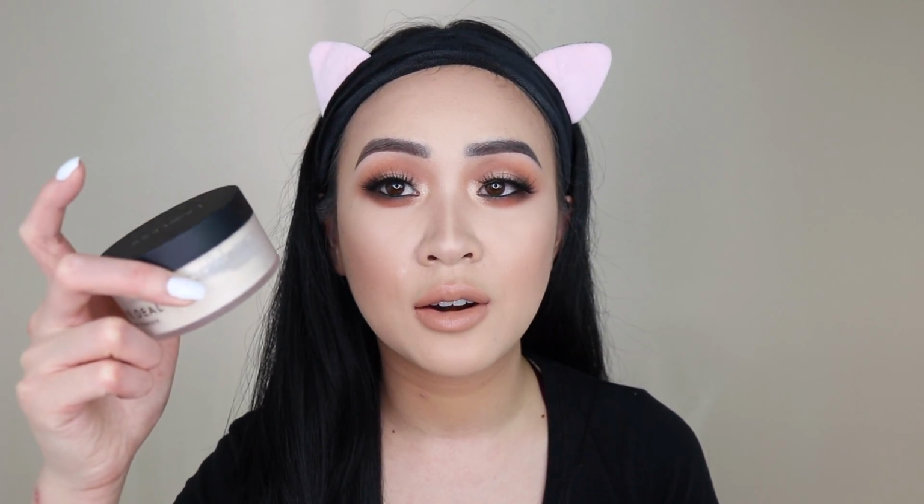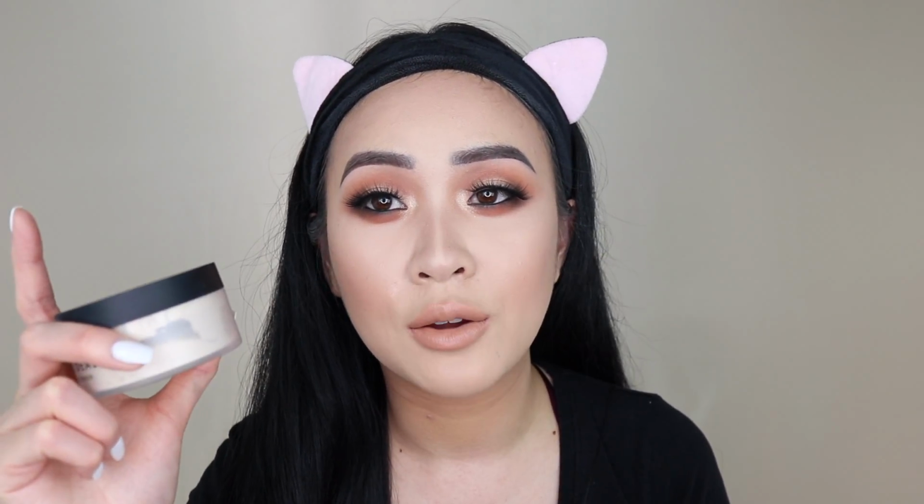And you guys know that setting spray or facial mist, whatever, same thing, as soon as you spray that onto your face, it just melts everything together. It makes it look luminous and makes it look like skin. But no, that did not happen. I drenched my face twice and still nothing. Super powdery, super dry. So I wanted to do that today and see what happens.